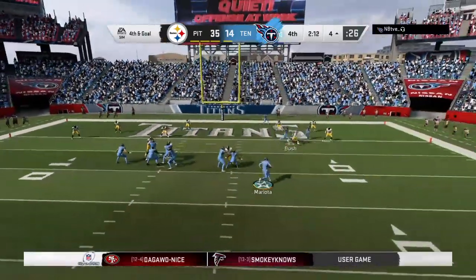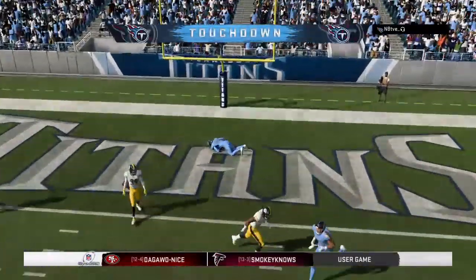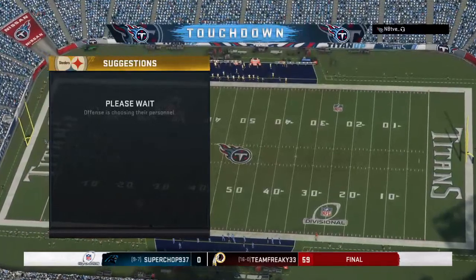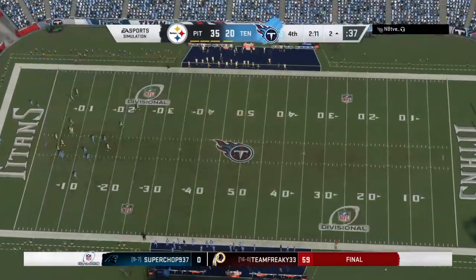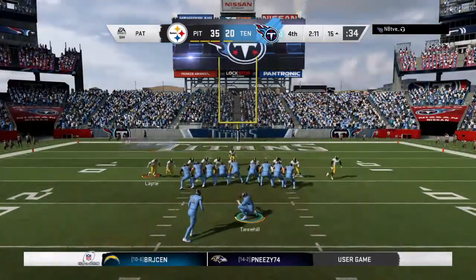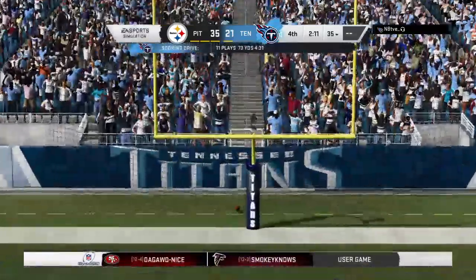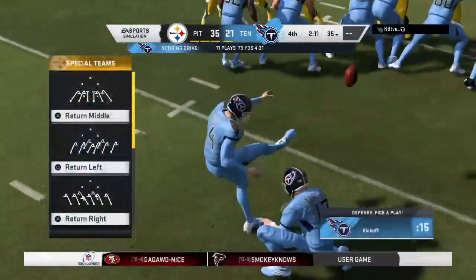Now Mariota sliding out of the pocket. And he's going to score. It's a Titans touchdown. Taking it in from 4 yards out. And the Titans are able to close the gap just a bit. Extra point up and good by Succop. And the lead will be cut down to 14.